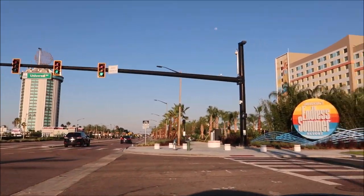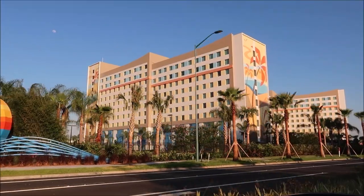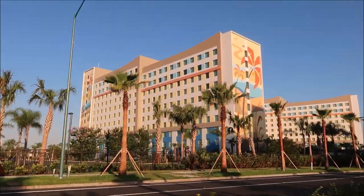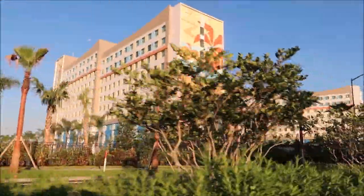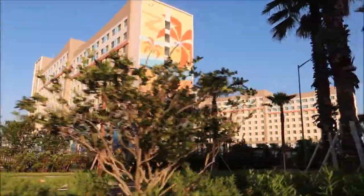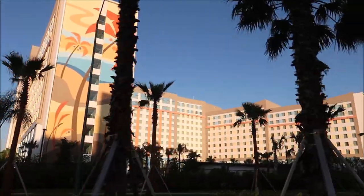Gonna drive through the endless summer resorts. These are Universal Studios value resorts. And actually, one of them was planning on opening the same week that the state shut down, the country shut down. So that's postponed until further notice.